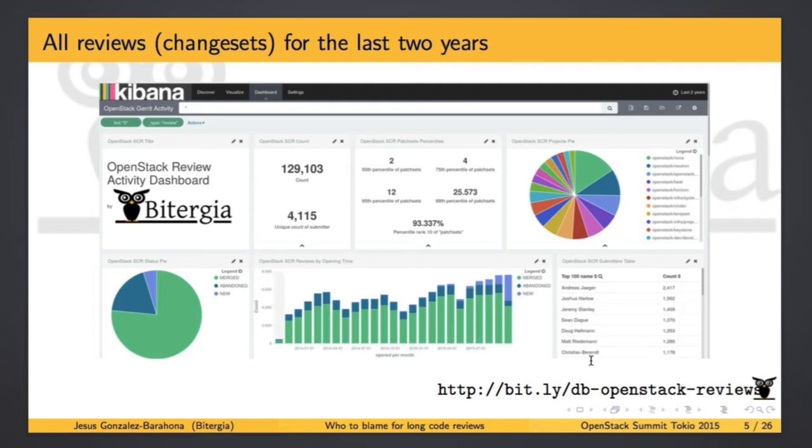The dashboard is just a simple structure. Here you have the big numbers: the number of reviews analyzed, which is the number of reviews currently in OpenStack, and the number of people involved, people submitting patches. These are the medians and the percentiles. So for instance, it means that of all the code reviews in OpenStack, 50% of them are done in 2 days or less, which is a pretty good number. If you go to 75%, that's 4 days or less, right?